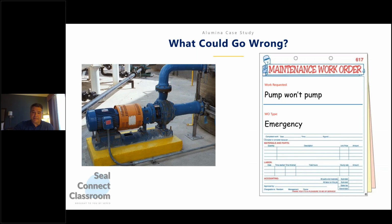Another common thing that you'll see in work orders is the pump will not pump. Pump won't pump because maybe it's not pumping to the full capacity. You needed so many gallons at so many feet of head, and you're not getting that. You're maybe getting a smaller percentage, 50% efficiency. That could be due to worn impellers. It could be a plug in the system. It could be a valve closed, something that's causing the pump not to meet its target efficiency.